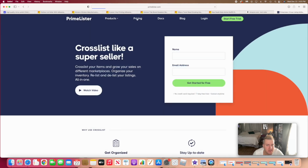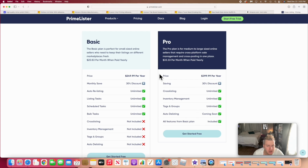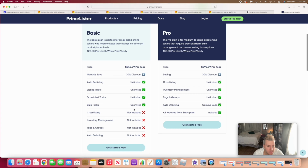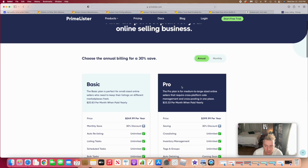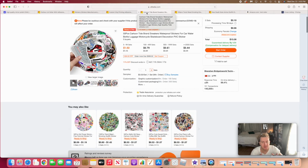hey, and yes, this is a paid service. The pricing, I think, is very fair. $33 a month. But if you don't want to do cross listing, like if you just want to completely go crazy, like right here, scheduled task, listing task, I think this is a very needed product because listing does take a lot of time. It does take a lot out of you, and Prime Lister allows you to literally just automate a system that can drive so much revenue, which frees up so much more time for you to go out and actually source and not have to worry about anything.